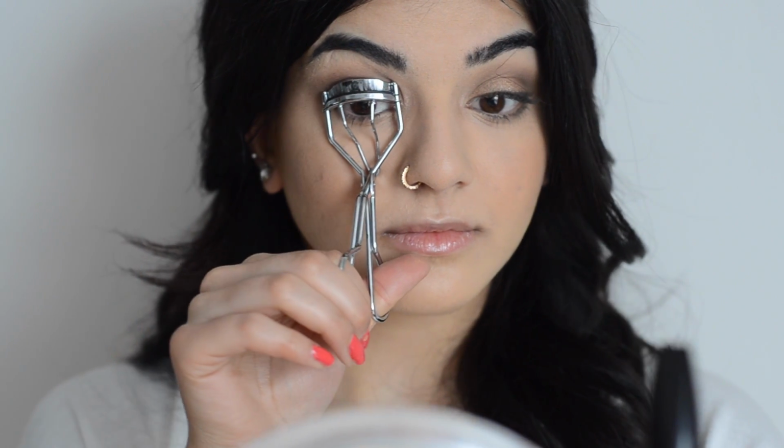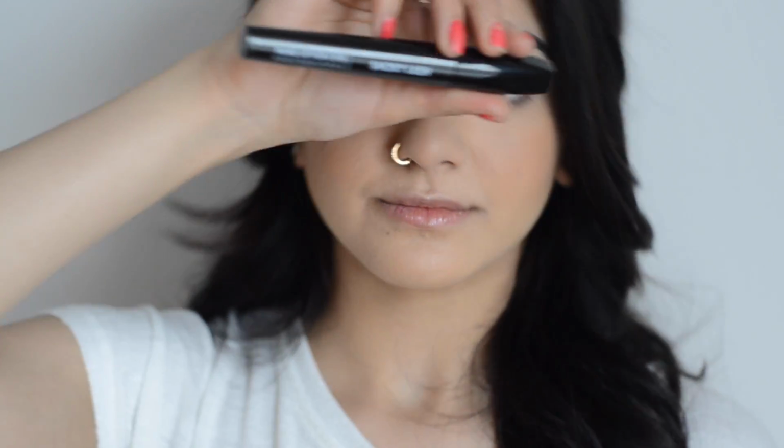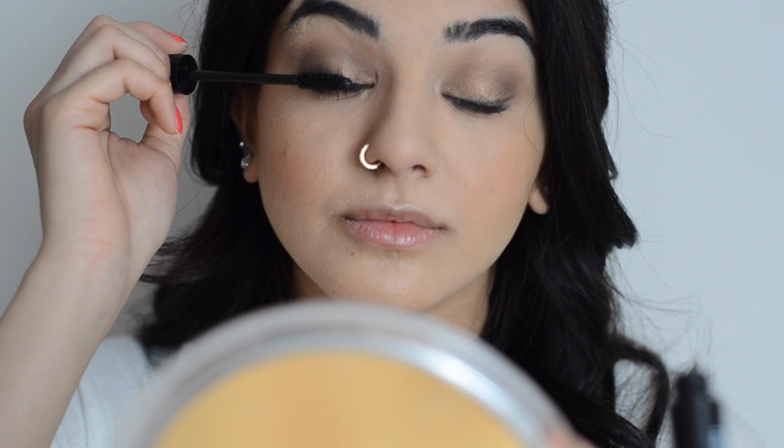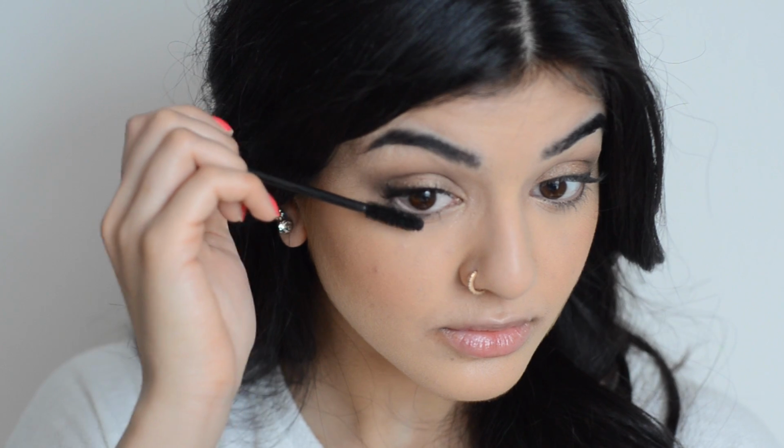And of course, before you put on mascara, please curl your lashes. It makes the biggest difference in the world. Always curl for 2 to 3 seconds each eye. And then I'm just going to go in with my Makeup Forever Smoky Lash Blackest Mascara. I've been loving this mascara. It is amazing for my lashes. And I'm just going to apply 2 coats to each side, including my bottom lashes. You can wear falsies if you're going to prom, but if you really don't need it like me, feel free to just put on a few coats of mascara.